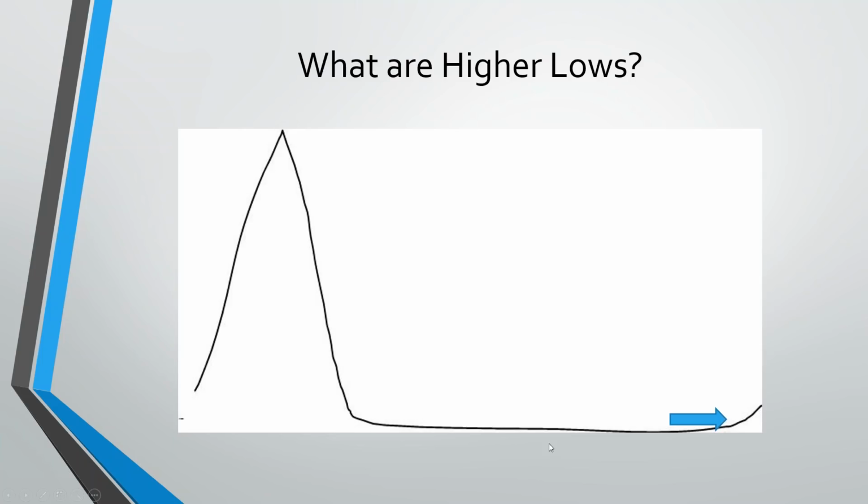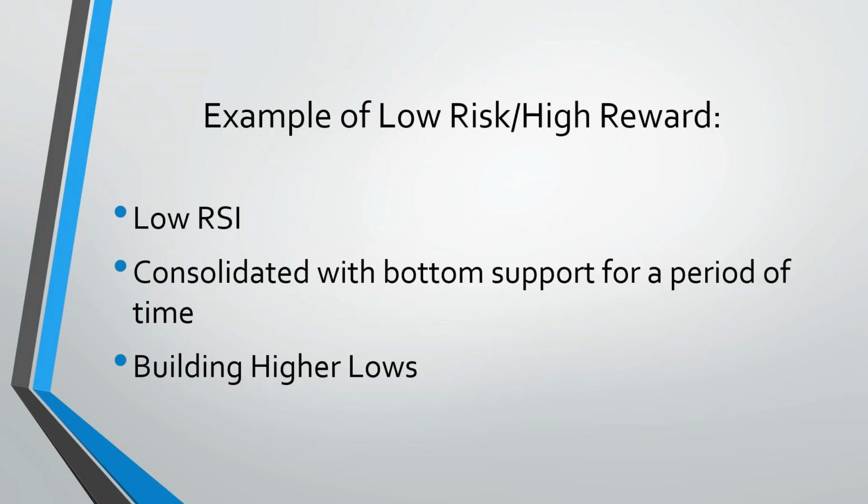So consolidation also is basically this bottom right here. It's basically when the stock just doesn't do anything, bounces back and forth between a couple prices, consolidates, and then it moves on up. Just in case you need a little rundown on consolidation. Crash course right there. So, example of low risk, high reward. Again, low RSI, consolidates at the bottom of support for a period of time, and then building higher lows. This is what I like to look for.